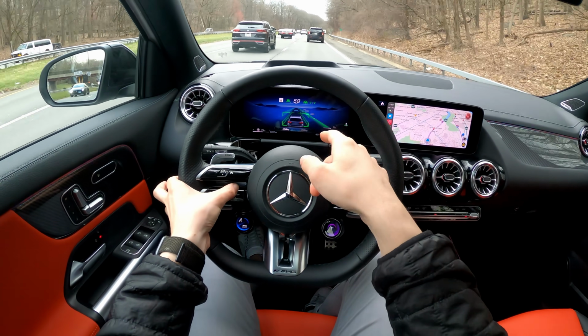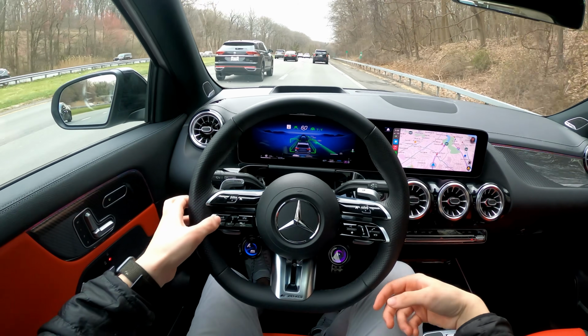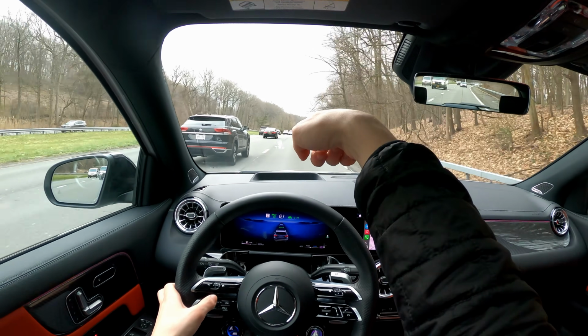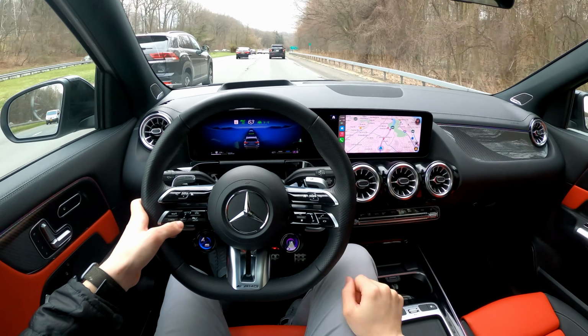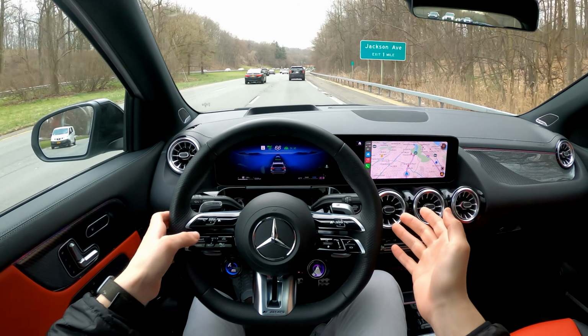I think we have four different levels of following distance here you can adjust from. It's pretty easy to set your speed. It shows up in your heads-up display as well as down here, which is a nice touch. Blind spot's always active now to make sure you are safe at all times.